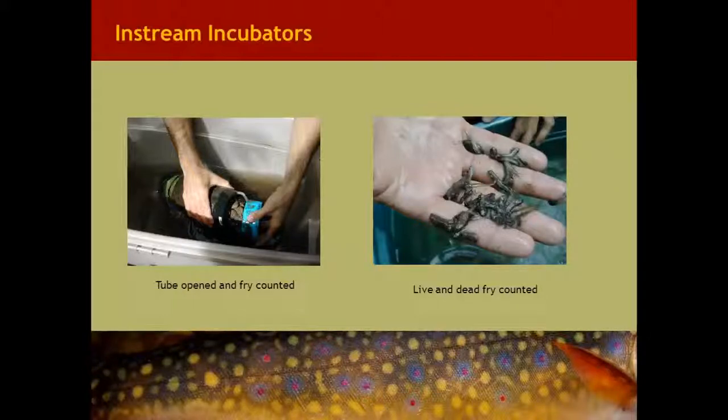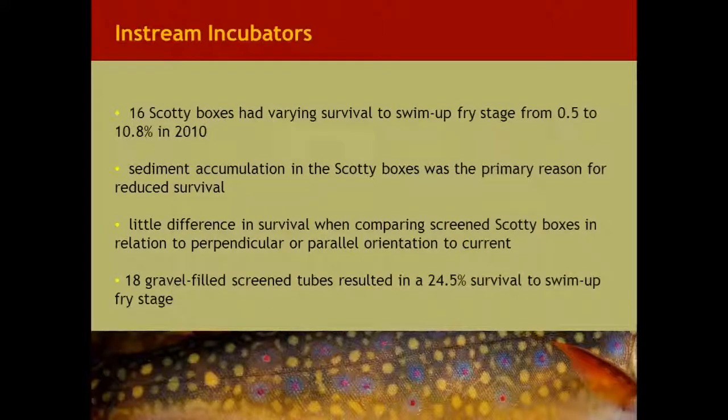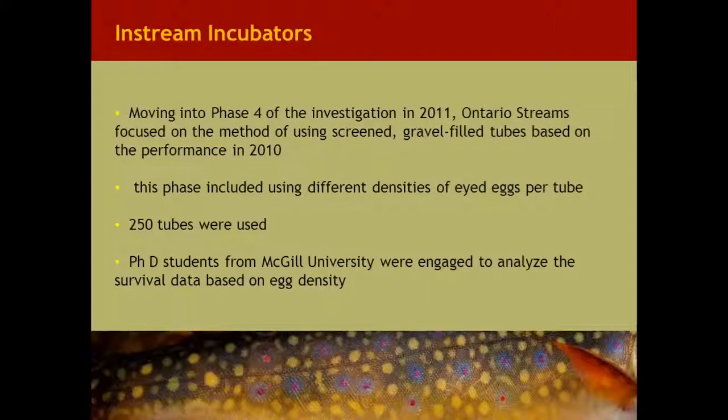So the tubes are retrieved in May, and it's usually the first or second week of May, and we do keep track of the water temperatures to help us predict the best time to pull these things out of the creek. The tube is opened and the fry are counted, and it's both live and dead fry that are counted.